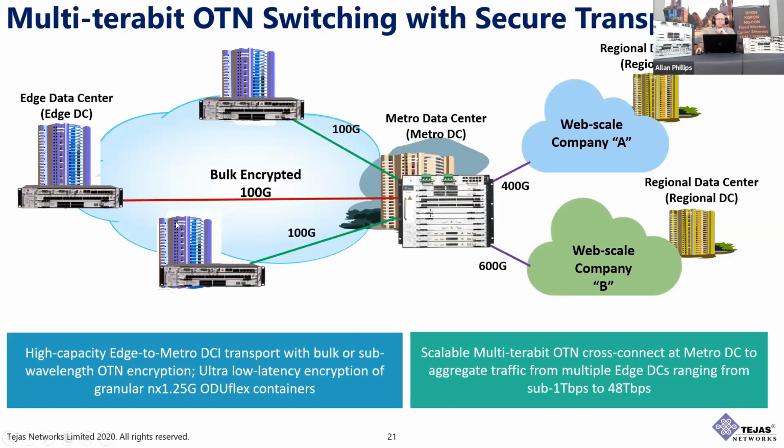So we can look at situations where you're just doing 100 gig, right? Just 100 gig, but 100 gig to a core node. You're doing bulk encrypted services from an edge data center into the core, right? And you're aggregating another customer here from 100 gig, and you can bring it all back and send 400 gig to POP A or web scale company A, and 600 gig to another one. All of this is capable, right, with the technology that I've just shown you, and with the other cards that we have in play.